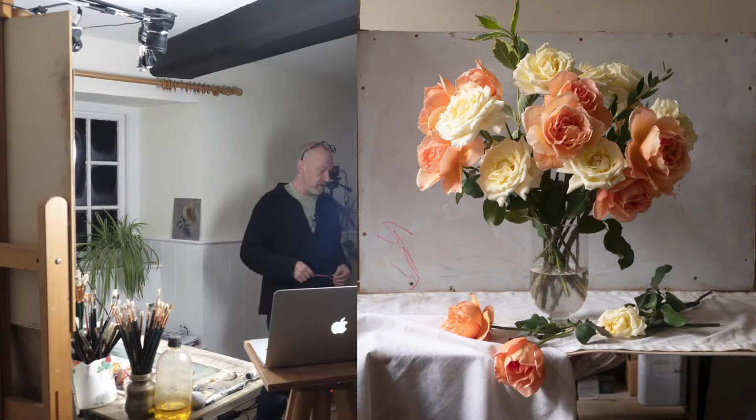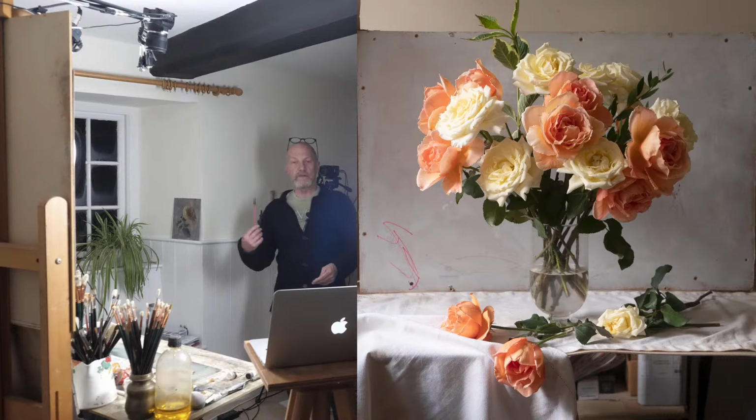She got in touch with me and she'd seen a few of my paintings, but one in particular where she really liked the color of the roses. We've had a long discussion where I've been looking for roses that are the color she wanted, and I finally found them. They're called Just Joey, and they're David Austin roses. We put them with some cream roses too. What my client wants is something very vibrant and colorful and bright.